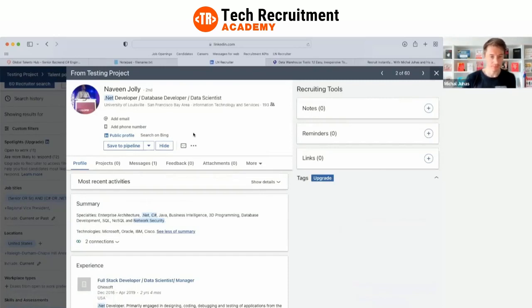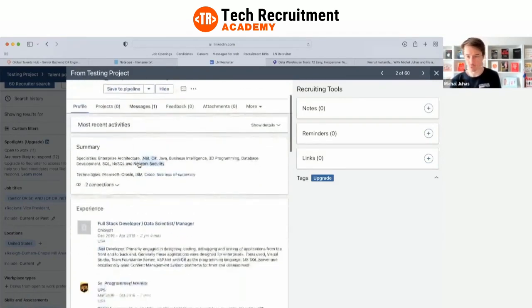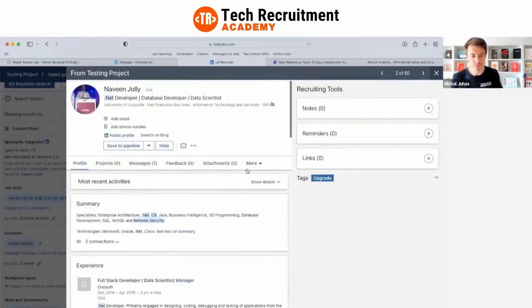So find someone like Naven, someone who has the cybersecurity on their profiles or similar words, similar patterns, similar tools related to data warehousing, C#, obviously, .NET. So, there are lots of people out there. They may not have the keyword cybersecurity, but start with those who have and then expand your search. And then later on, just approach people who are backend engineers.